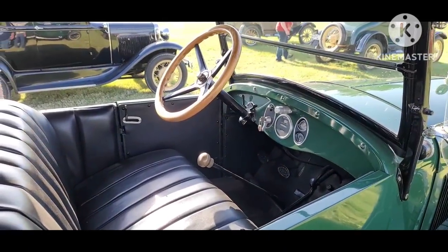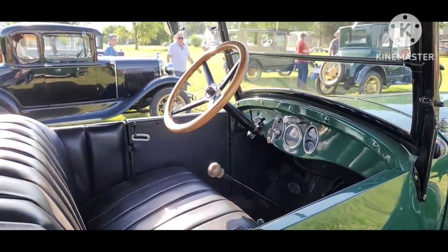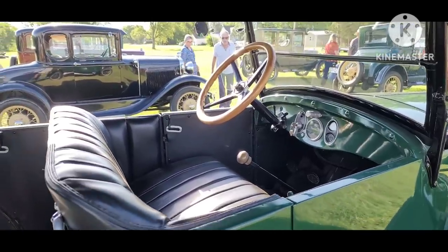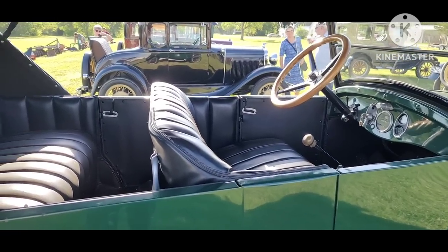The interiors of these cars of this era were just as basic as the trucks. It was a rudimentary form of transportation to get you from one location to another.